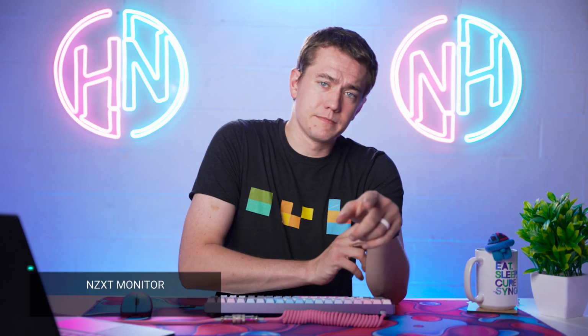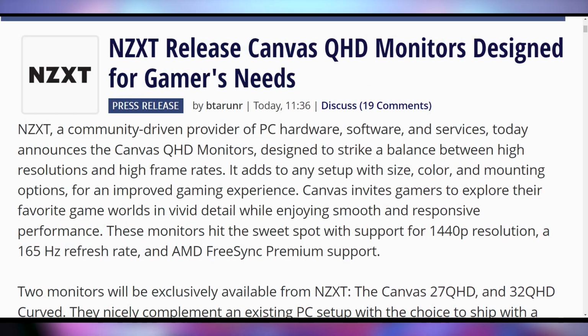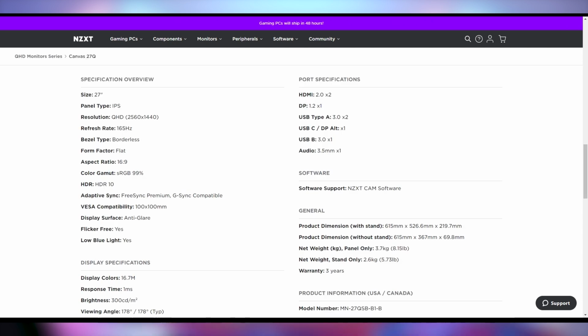But what's actually some intriguing news is it looks like NZXT is looking to get into the world of gaming monitors, with them announcing their Canvas monitors today. Their quad HD monitors, 1440p, coming in both a regular version as well as a curved bigger boy. The Canvas 27Q has the specs of 1440p, 165 hertz, only 300 nits brightness, so not HDR really, has FreeSync Premium and it's G-Sync compatible, all of those details.